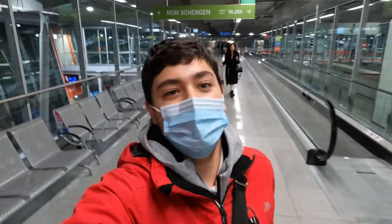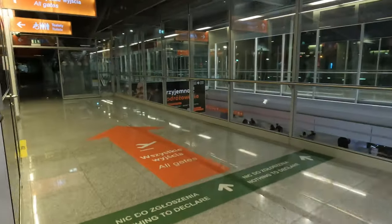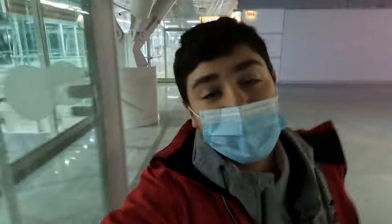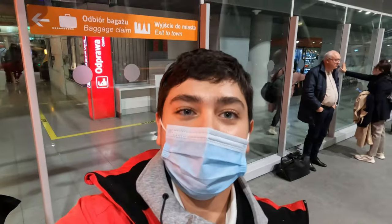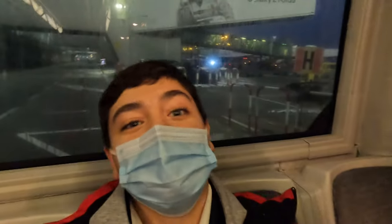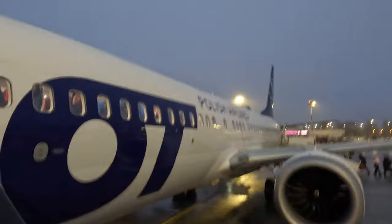This is much nicer than Bucharest Airport, I have to say. You got the plane views just there. So after another security check, we're going up to the transfer connections. It's quite a big airport, so hopefully we don't miss it. Finally made it. LOT must really love buses, we're on the bus yet again.